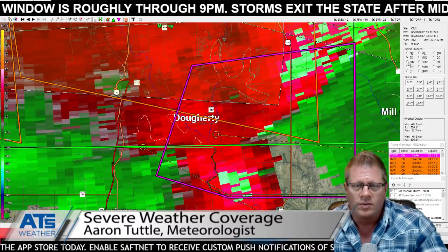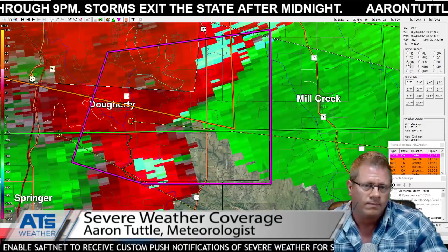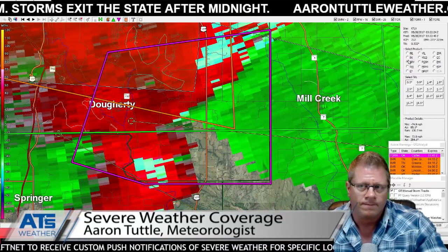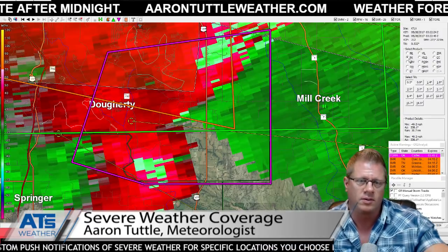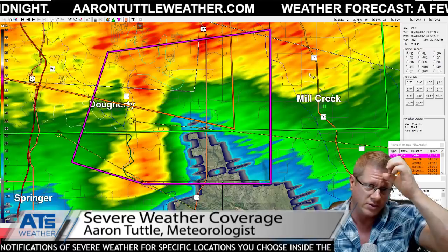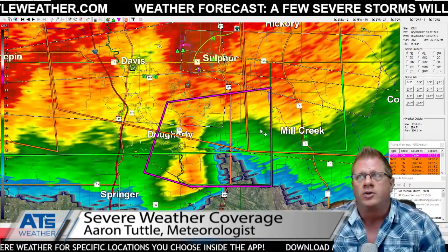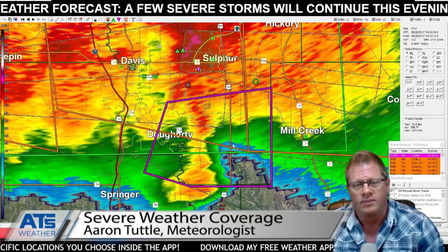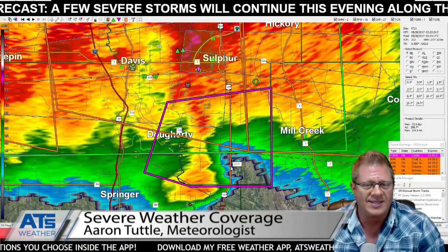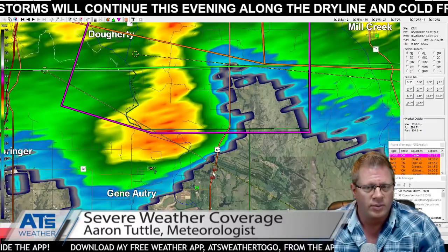Let me see what the velocity looks like. No, still nothing. I think it's still trying to recycle, do something different. So it should not be tornadic at this very moment. But it's coming up on Highway 177. So it's crossing over that intersection here pretty soon.